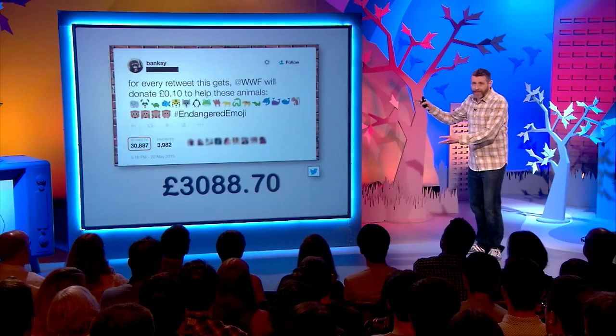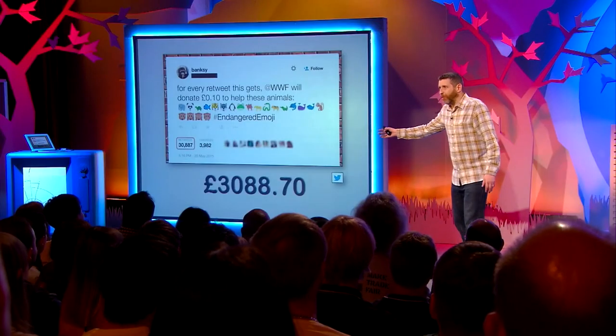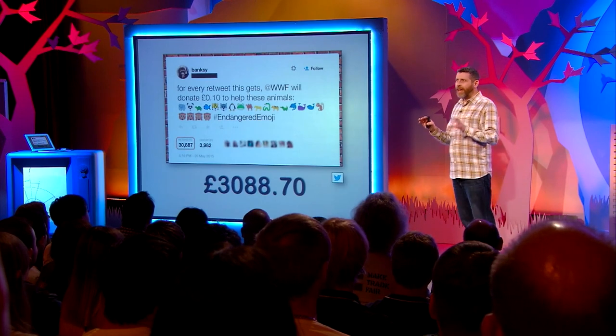Except, who has earned this money and where has it come from? Because according to the tweet, the money has been donated by the World Wildlife Fund, who I'm pretty sure are the people we're supposed to be donating money to. Do 30,000 people think the World Wildlife Fund are actually giving 10p directly to some penguins? They won't spend it wisely. This is like helping the Battersea Dogs Home by giving them a load of dogs.